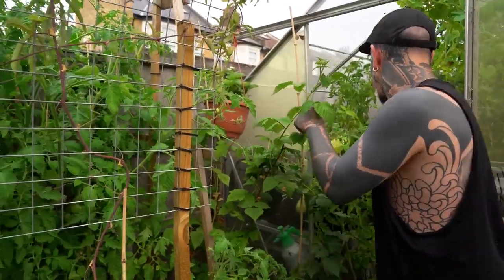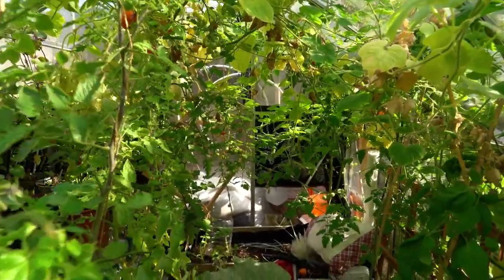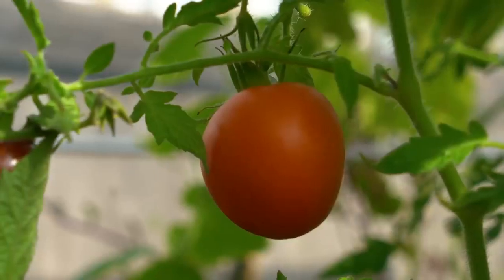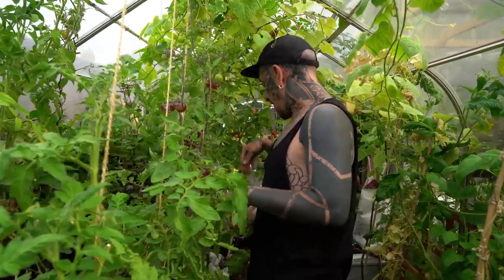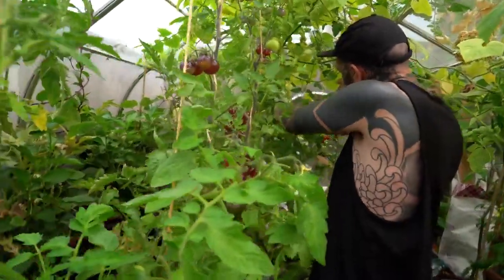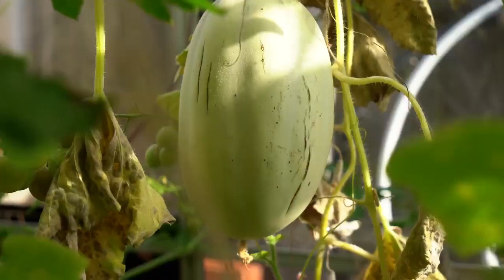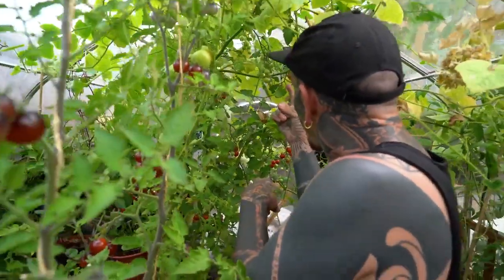And then if we get into the greenhouse, it's a bit narrow, so we're gonna try to get in here. We got different varieties of tomatoes that now are producing pretty much every single day because of the heat wave. Down there we got a melon that is popping right now. We harvested 2. I'm not sure if you can see that, but it's growing pretty good. And we got another one up there.